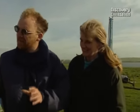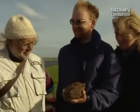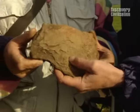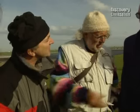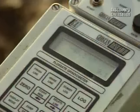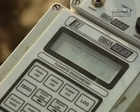Would you like to see a Viking sword? Yeah. Or would you like to see what caused the response? Yeah. What's this rock? Rock with iron in it, is it? No, it's a burnt stone. Ah, right. The response you got was enormous. I know, and if you hold this next to the magnetometer, it just goes off scale. Good Lord. Over 200 now, and I take it away, it drops.